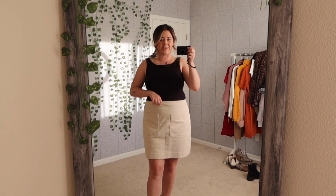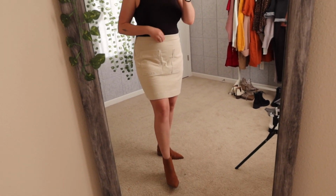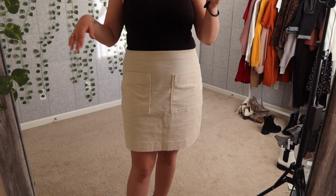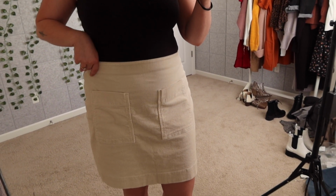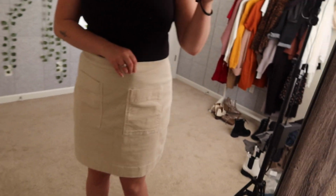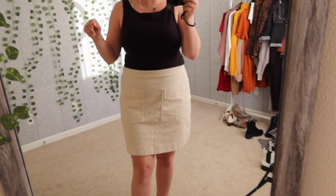Okay, so this next outfit, I wasn't sure how I was gonna like this skirt. It's kind of different. It is like corduroy. It has these front pockets that almost look like they should be in the back. But one thing that I loved about it, I loved how kind of chunky and different they were. It has a side zipper, but it is extremely stretchy. I definitely could have gotten a medium. I feel like a medium would have maybe fit a little bit better. I do feel like it's pretty loose, but it stays up, so I will keep it. It's good.